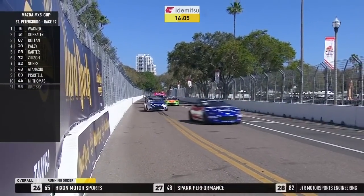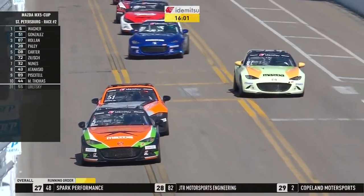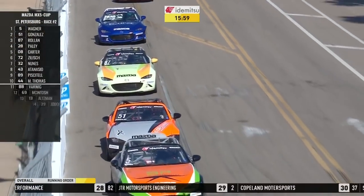I think Gresham Wagner should have the most laps led wrapped up at this point, but a couple more laps would definitely do it.